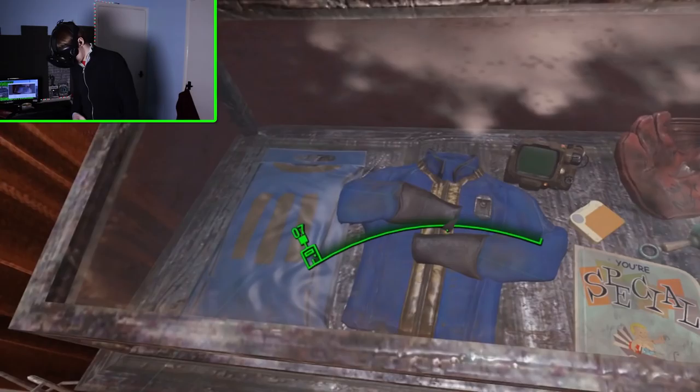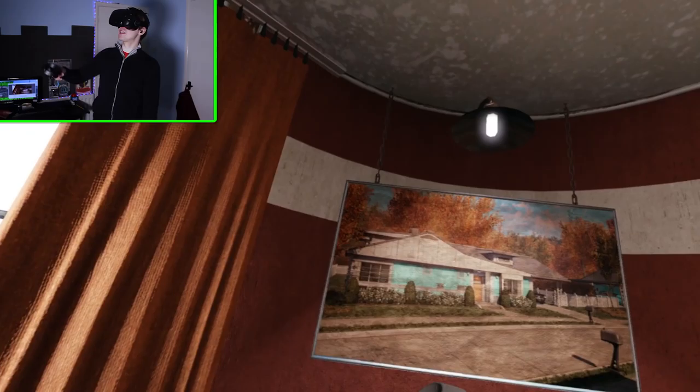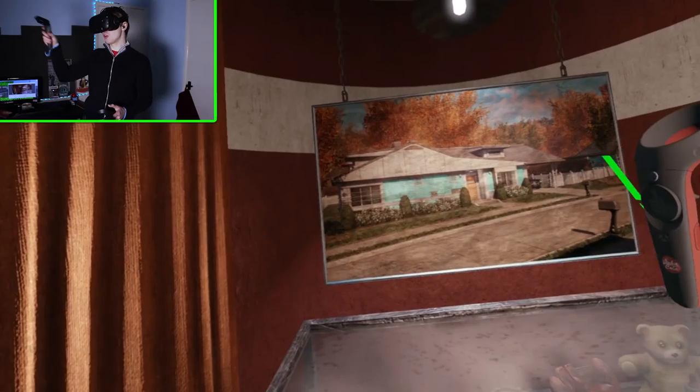Nice little display cabinet here. We got Vault 111 jumpsuits, your special books, more signed baseball memorabilia, a little teddy bear. Looking very nice. Cool pictures hanging on the chains and stuff because I can imagine Ellie was like, I really want to put a painting in there, but the wall's curved. Let's put it on a chain. Fantastic idea. Go ahead and use that properly.